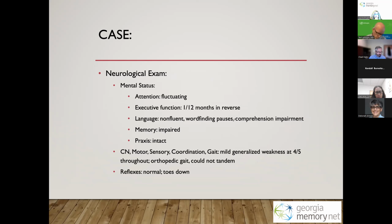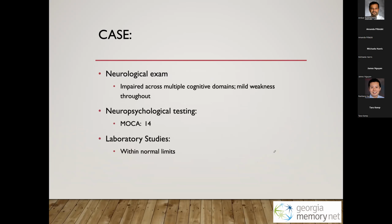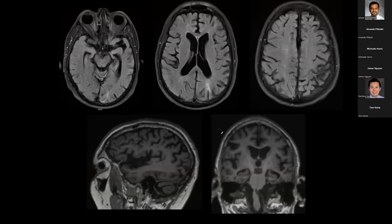Mental status, she was again much more impaired than the previous patient. Attention, she was sometimes fluctuating during the exam. One of the executive tasks I'll give is for patients to tell me the months of the year in reverse, and she can only give me one. And then her language was pretty much non-fluent with some profound word-finding pauses. Her general exam was relatively unremarkable, just a little bit of generalized mild weakness. As far as the neuropsychological testing, you can see she's down at a 14 as compared to our previous patient, and her lab studies were also within normal limits.